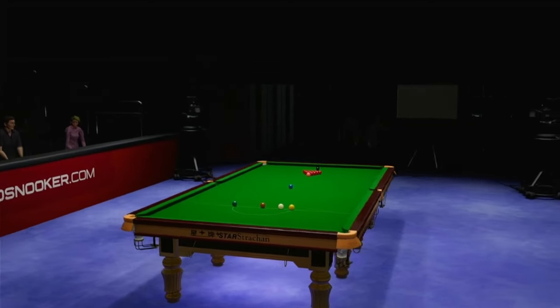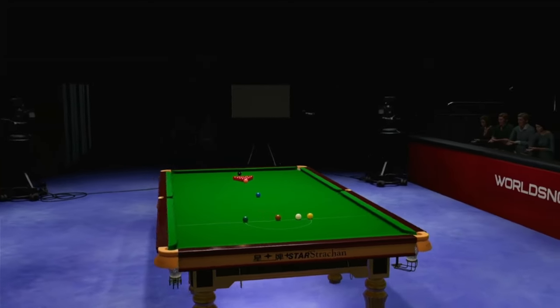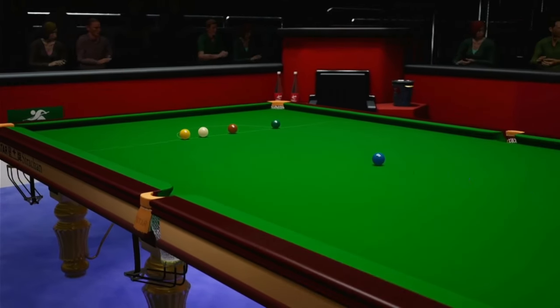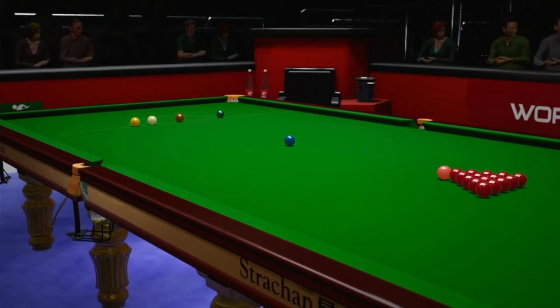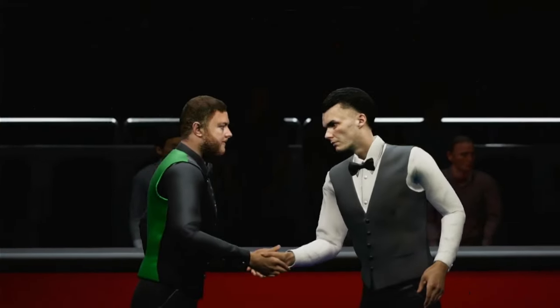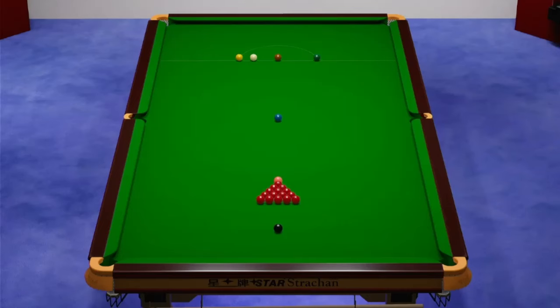Welcome back. Well, this is turning out to be a really memorable tournament. And it's time now for the quarterfinals. Well, there have been a few shocks along the way, but these eight players deserve their place. Thank you, ladies and gentlemen. The first frame, Mark Allen to break.